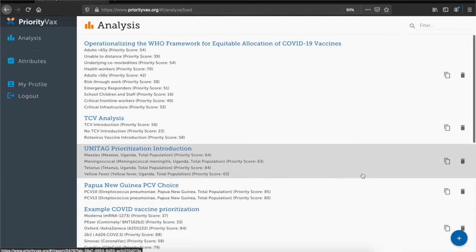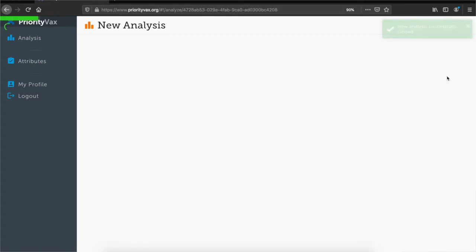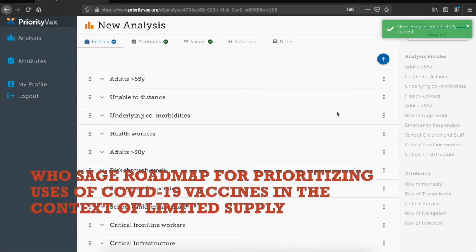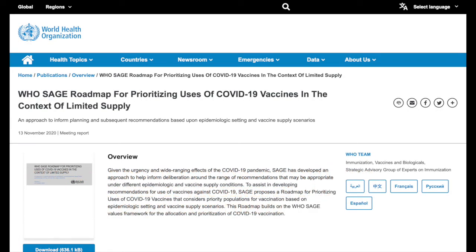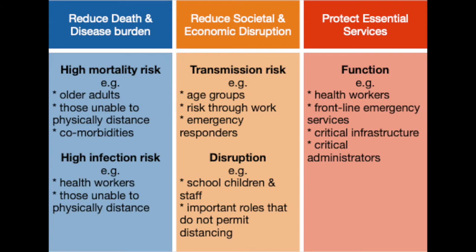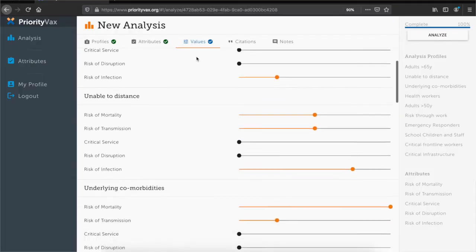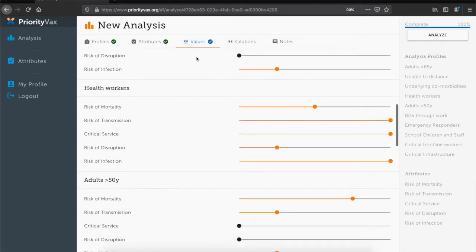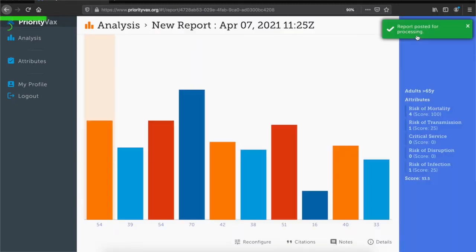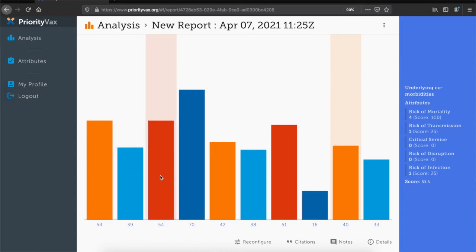The most obvious is a prioritisation between different risk groups. For example, looking at adaptation and implementation of the WHO roadmap. In this example, we took the early qualitative data from the WHO SAGE committee to try to look at prioritisation of groups based on risk. With new evidence emerging all the time, and the epidemiological situation changing in many countries, these analyses can be rapidly revisited and updated to accommodate new evidence.